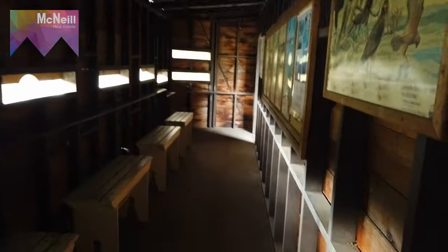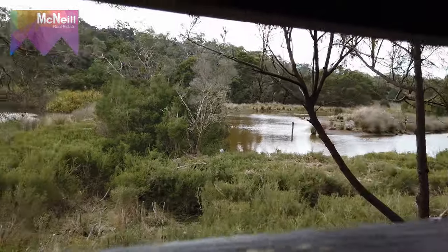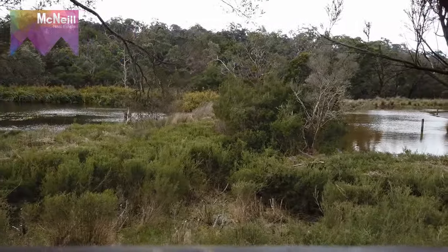There are two beautiful bird hides in the sanctuary. Both allow you to sit quietly and just observe the wildlife in their natural habitat.